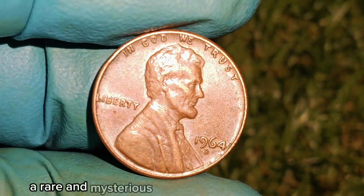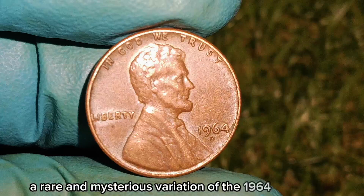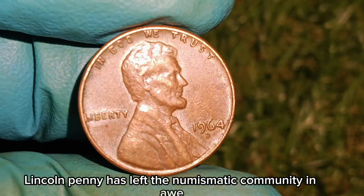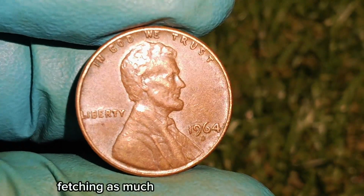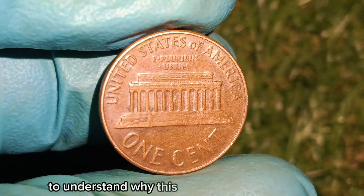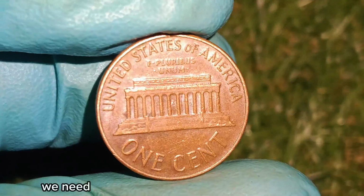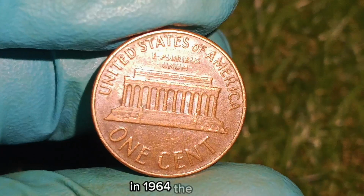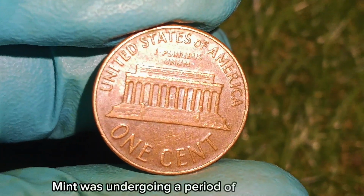A rare and mysterious variation of the 1964 SMS Lincoln Penny has left the numismatic community in awe, with some of these pennies fetching as much as $156,000 at auction. To understand why this penny is so valuable, we need to explore the mystery surrounding it. In 1964, the U.S. Mint was undergoing a period of transition.